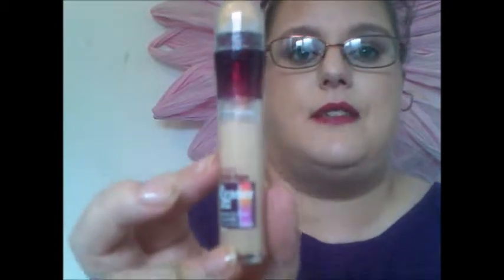Then here I have the Maybelline Instant Anti-Age Eye Eraser in the shade Light. This does come off a little yellow on my skin, but I absolutely love this applicator. It's so lovely, and I love the fact that as you're using it, this stopper comes down, so you are going to end up using every last bit. And as somebody who likes to get my money's worth, this is my most expensive concealer that I've bought so far. That's really something I like about that. Again, as I say, it's a little bit yellow on me, so it's not my go-to concealer.